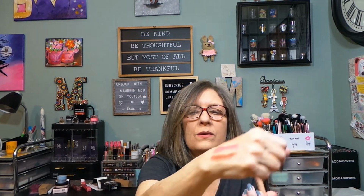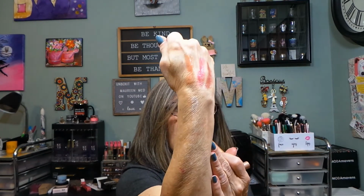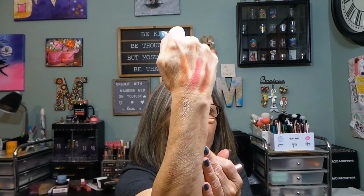Here is the shade. Let me see if I can get it on my arm. Well, that's pretty. So that is right down here. I don't know if you guys can see that. Pretty. I would definitely use that. That would be great for your inner corner, for highlight.